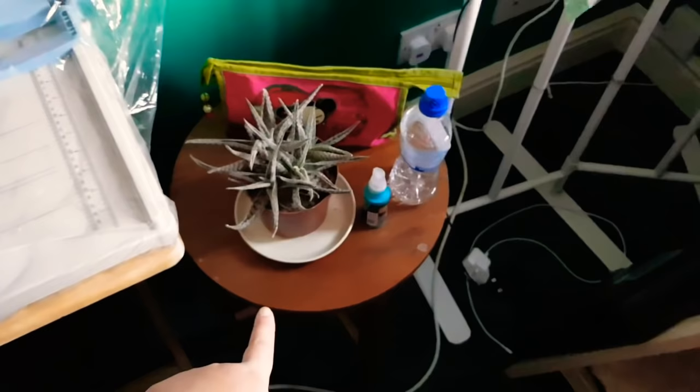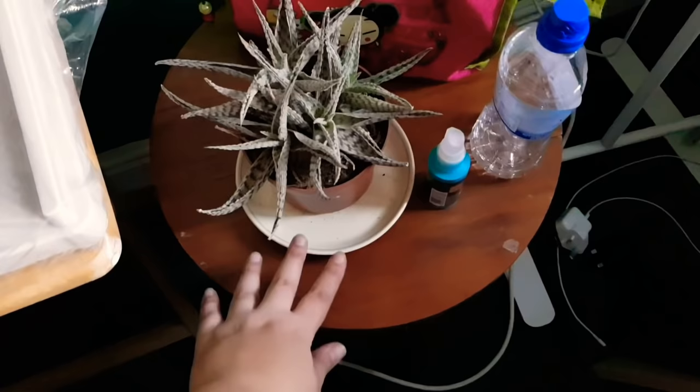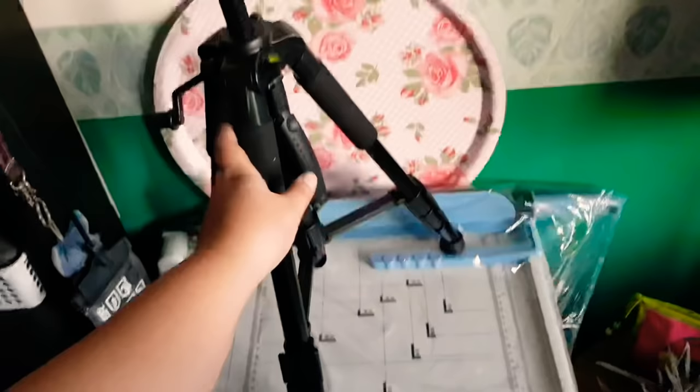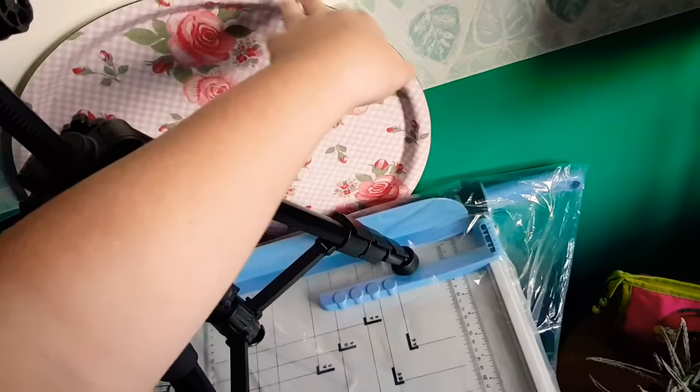Here I have the round table, and I just put this plant that is not doing very well. I think it needs to be here instead of on the window. And this is a little bag with makeup and all those little things that I keep here. I kept this little table to put my cutting board and my tripod. And this is a tray that I was using for the handmade pins. So I would keep them here and make sure that they would dry properly. And I kind of just left it here even though I'm not using it for that anymore.